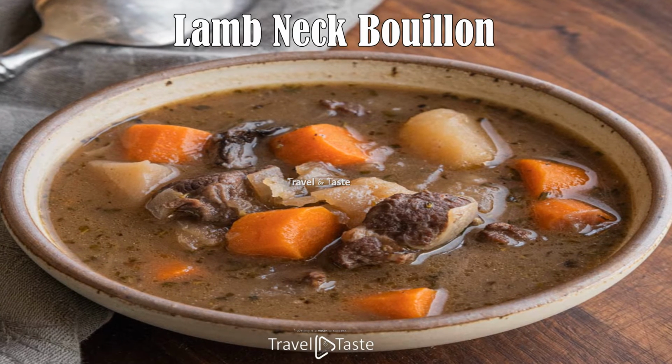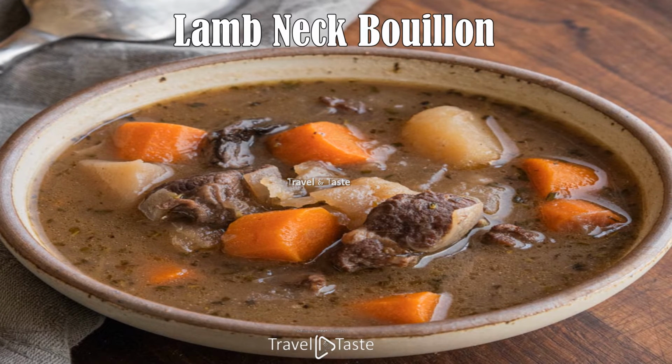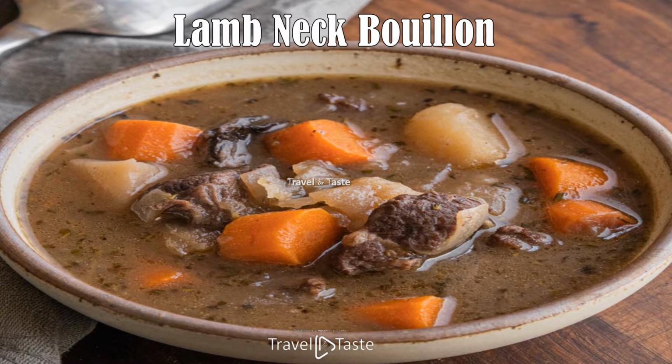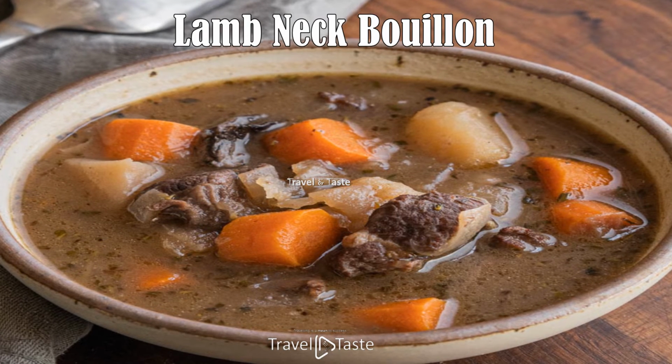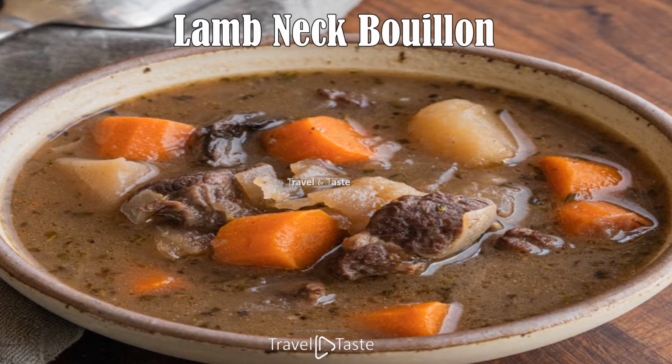Various types of meat, such as lamb, pigtail, and saltfish, can be used to make bouillon. These are among the more commonly used options. This recipe is for lamb but pigtail can be used in its place and the lentils are substituted for red beans.